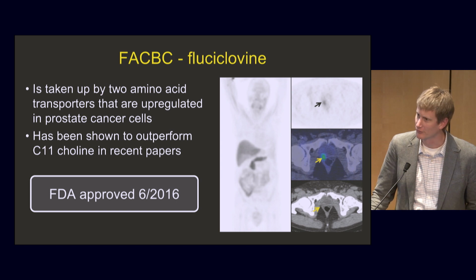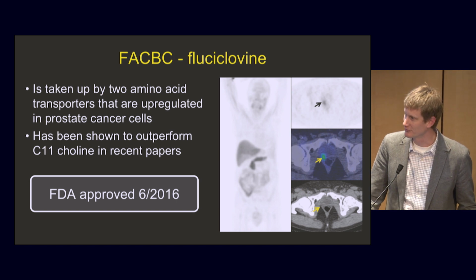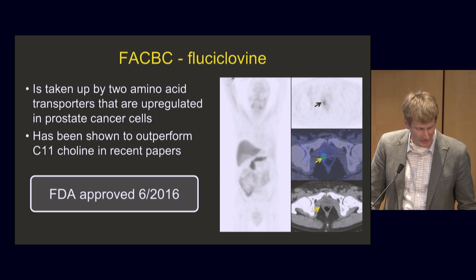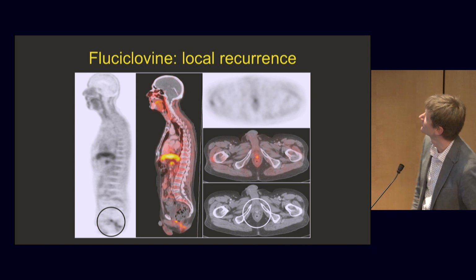The first is this drug called fluciclovine, or Axumin. It's FDA approved in patients with biochemical recurrence after definitive therapy, prostatectomy or radiation therapy. And it was approved in 2016. And it's an amino acid radiotracer. And here's an image of a patient who has local recurrence.